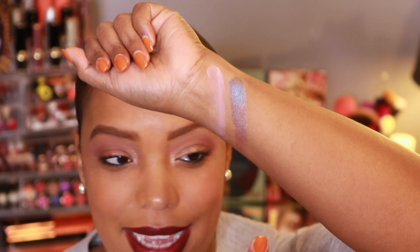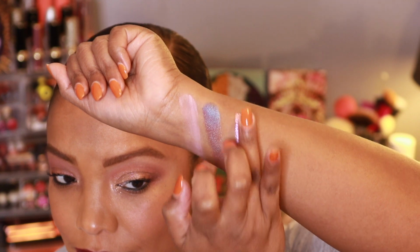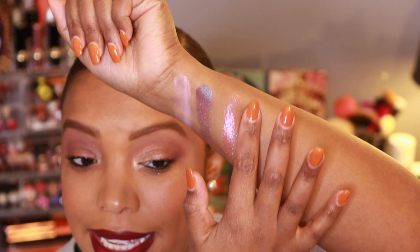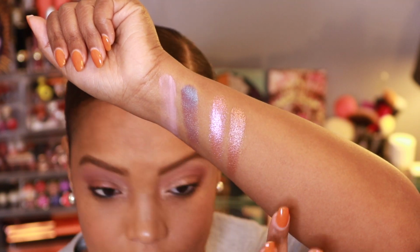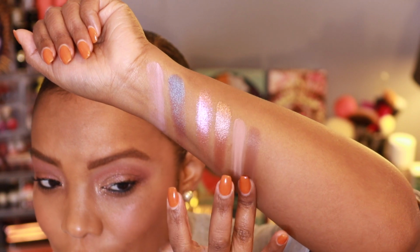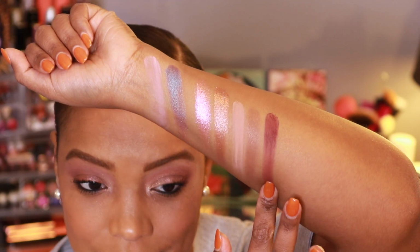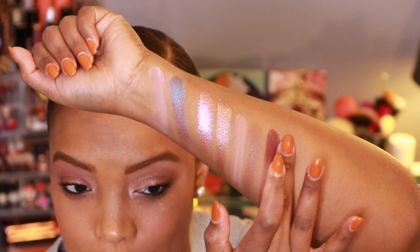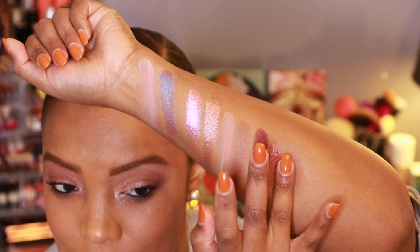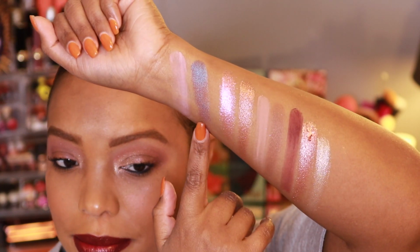That shade, oh my gosh, so beautiful. Shameless. The shade is stunning as well. Please Me, Hypnotic, Hard. Hard is that creamy matte. Untamed, Irresistible, and Flower Power. That is also a creamy metallic like the shade Passion.